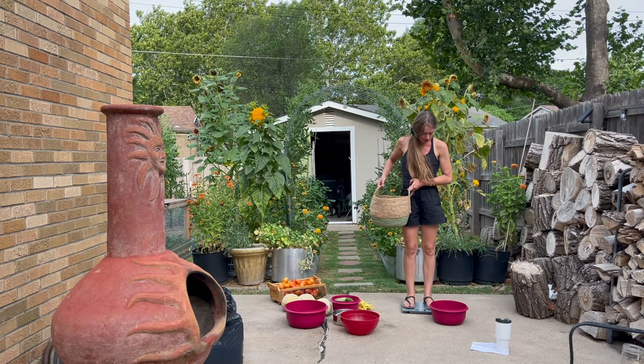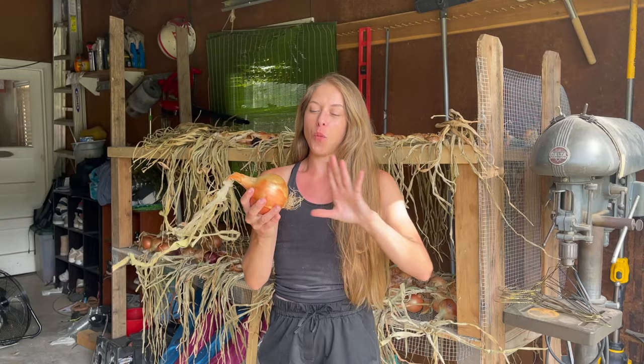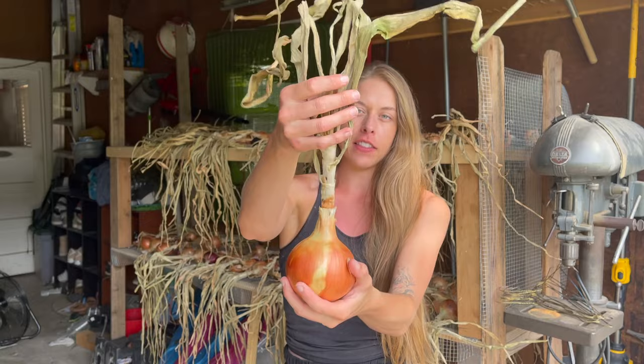So like I said, the onions are now fully cured. It's been 4 weeks and a few days since I harvested them. And when they are cured, they will be stiff to the touch. They'll have more of like a glossy covering. This will be completely dried up. So I like to string up my onions in a certain way. I will show you guys.